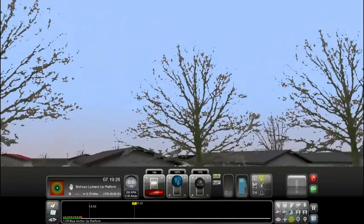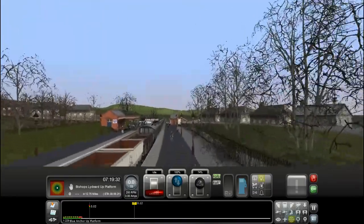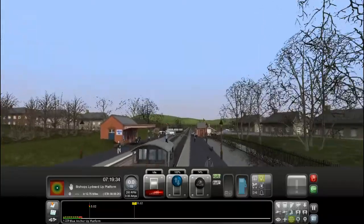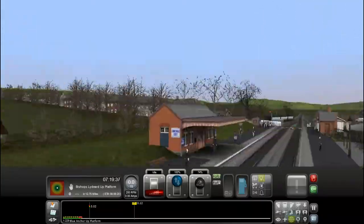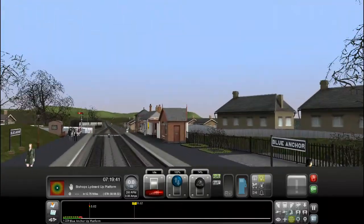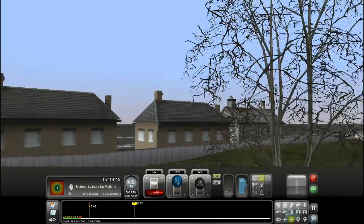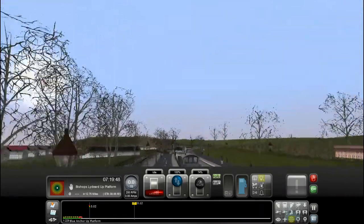Right, we'll just disembark from the cab here. So we'll have a look around the station. We've got the proper station lamps again. Usual disclaimer, I don't know a lot about the station and railway. We've got a few more station signs. The station looks a bit better, but I can't help but feel the background details on the building feel like they've been rushed.